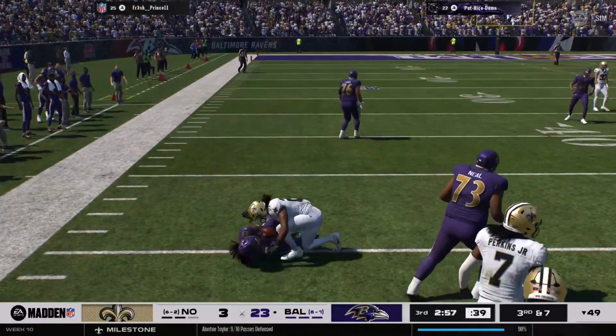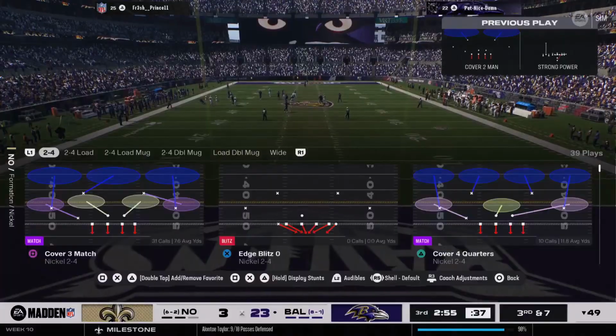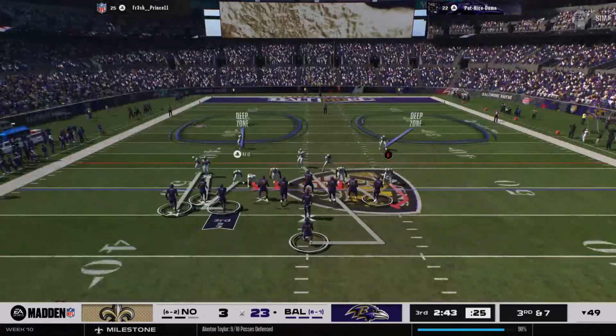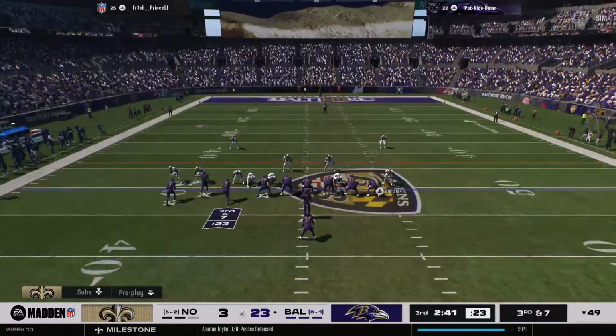And very little running room there. He did get a couple up to the 49. Well, they're hoping that the second half is better for him than the first half. They've got to find a way to get him going. He's a big part of their offense.